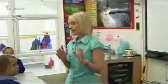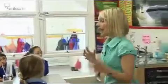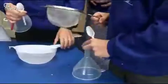I've put some equipment out on the equipment table, but I haven't said that you have to have certain bits. I'm going to let you have a little bit of a choosing time. So, equipment people, are you ready? I'm going to give you about 10-15 minutes just to start separating some of these things out.